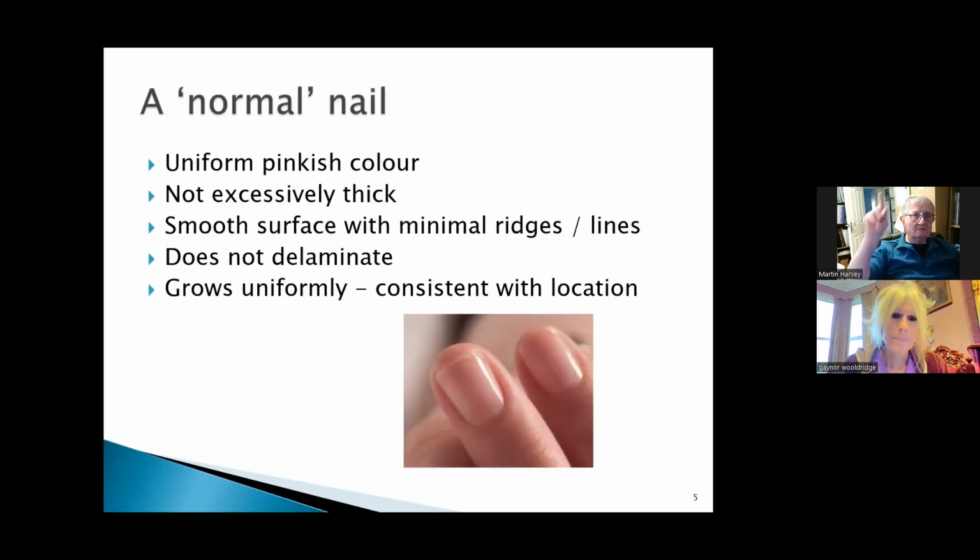So what's a normal nail? Normal, what is normal? Well, normal-ish, I suppose. In a perfect world, a normal nail should have a uniform pinkish color. It shouldn't be excessively thick. It should be a nice smooth surface with minimal ridges or lines. It should not delaminate. Now, as I said in the previous slide, a normal nail is a laminated structure. In other words, it's got different laminae, it's got different layers. And in certain conditions of trauma, certain health conditions, etc., you can find that those layers become disjointed from each other and they start to peel off. Sometimes the top layer will rip off and things like that. So a healthy nail should not. It should be a complete structure.